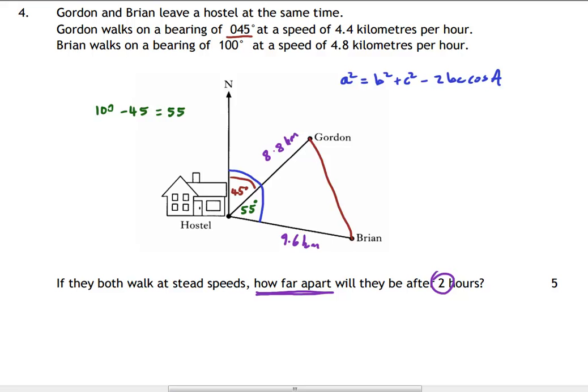Now, in this question we don't have an a, a b or a c. You can redraw and relabel the diagram if you want, or you can use the names and locations that we've been given. G makes sense as a letter to represent Gordon, B for Brian, and H for the hostel, which allows us then to label the side that we were looking for. So opposite H there would be little h, lowercase letters for side lengths. Opposite Brian we'd have little b, and then opposite Gordon this is side g.